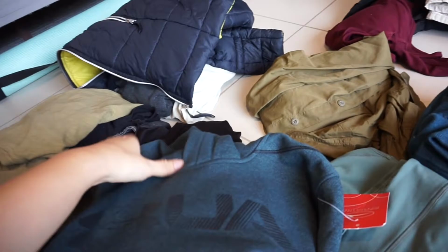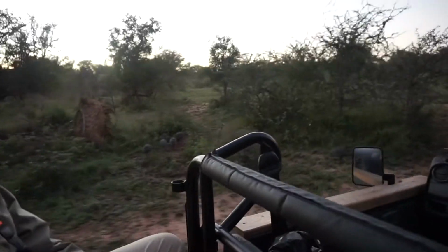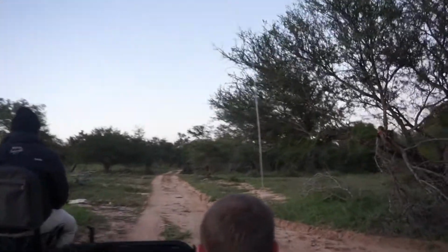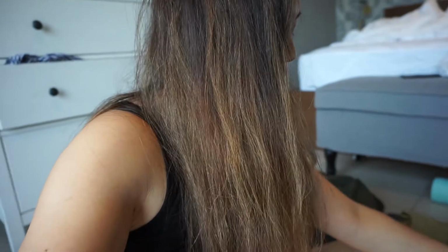And so I got this hoodie because it's going to be cold, and the safari involves 2 game drives, which I understand are going to be maybe 3 or 4 hours long. Early in the morning you start off and you drive, and it's going to be an open top, 4-wheel drive vehicle, so it's going to be pretty cold if it's windy and you're sitting still for a while. People recommend having a hoodie, but you actually need a lot of layers, and I've got my layers all laid out here.